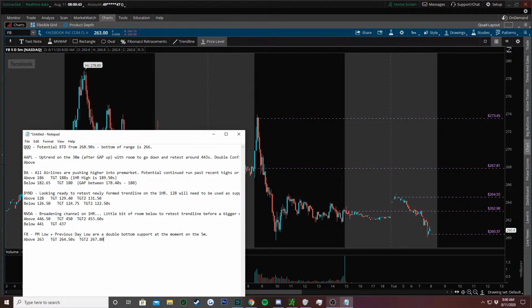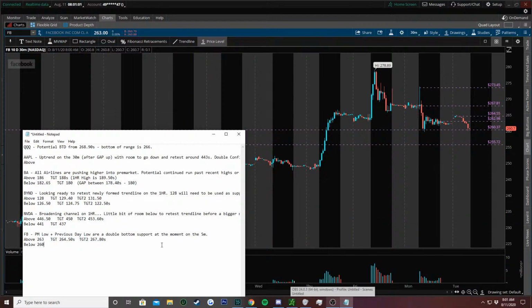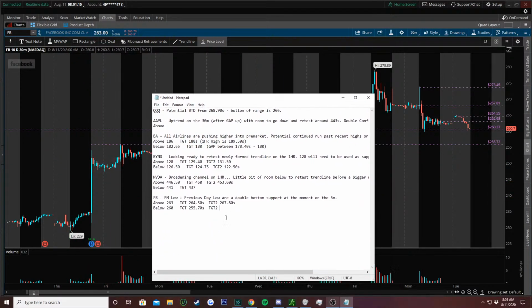$267. Let's see what that lines up with. Pretty good line there too. We got a good support right here, so I'm going to say 255.70s. I hope we don't bleed today, but we definitely are due for some slight correction here. 252.